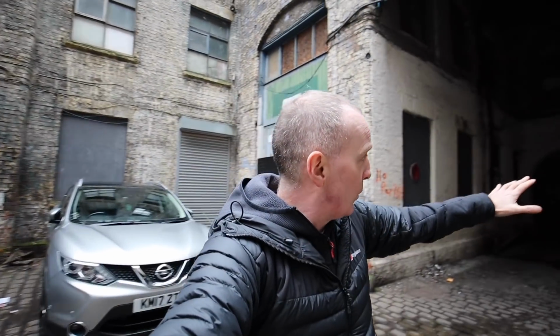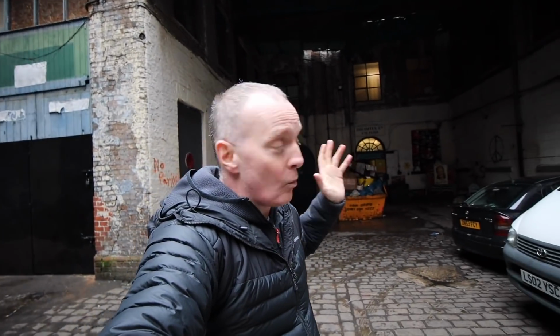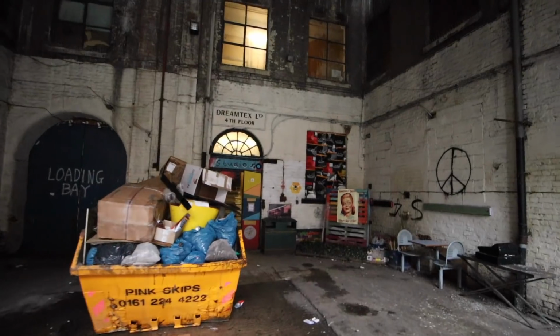Now there's a little doorway there, so we've got access to go into that doorway and see what's down firstly on the ground floors. Apparently it's utilised by quite a few creative people. There's certainly a recording studio in here and you can hear the bands sort of rehearsing as I speak to you. Anyway, let's get inside the mill.